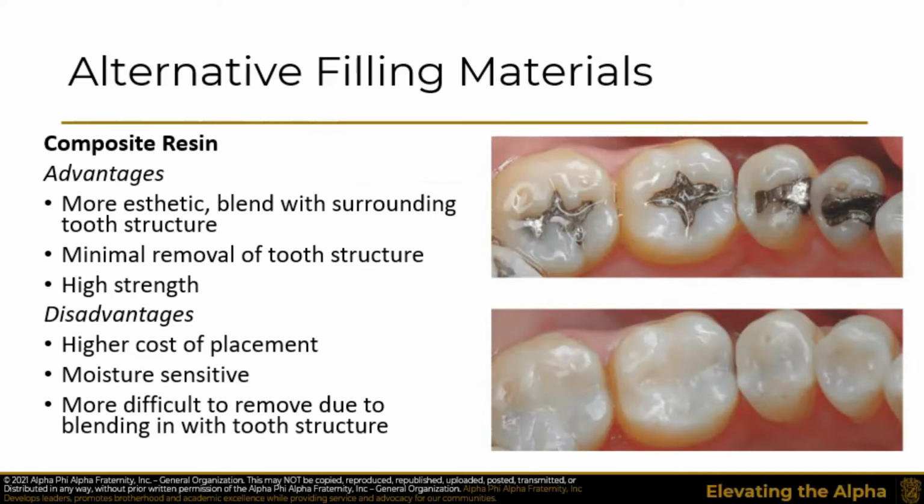So usually when you go to the dental office, one of the decisions you'll have to make is, okay, if I don't want my amalgam fillings anymore, or even if the provider offers that, what is the other material of choice? Well, there are several materials, but the main one that you'll be offered is called composite resin. So the advantages of composite resin, one of the basic ones, is that it's more aesthetic. You can blend composite with the surrounding tooth structure. There are several different shades that can match your tooth shade. It typically requires a little less removal of tooth structure just because of the mechanism of how it's placed. And although not necessarily as strong as amalgam, it is very strong.